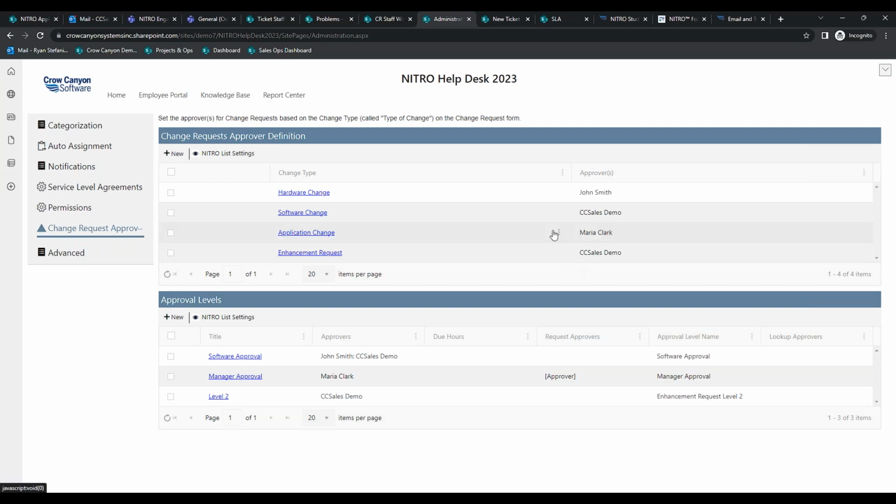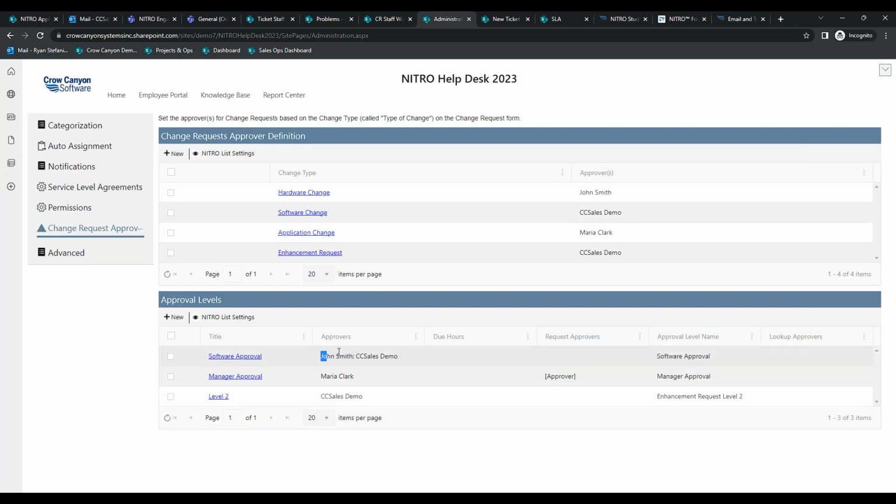Now you're like, okay, that's great, Ryan, but I need multiple people to approve. We can easily set up multiple levels as a part of this, right? So software change, yeah, I may be the A level approver here, but in this case, it may be a software approval, and we also need John Smith to have his input on this feature as well. So it gives us the ability to have multiple approval levels as a part of this change request process.